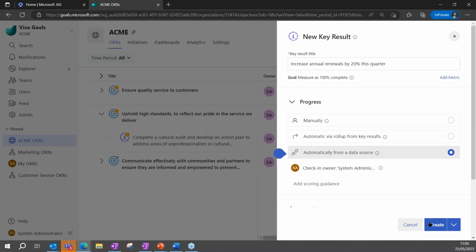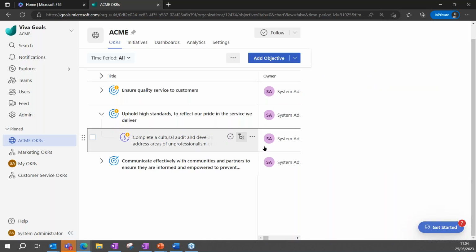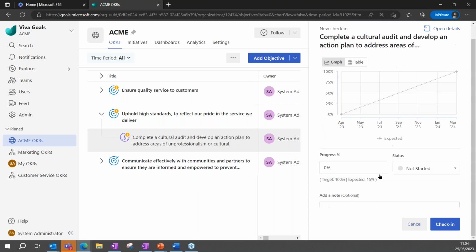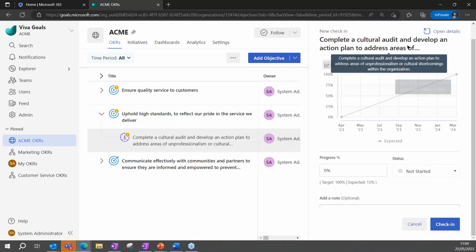Now, the recommendation is to still check in. We still want to go in and check in and see, are we on track? But instead of manually updating it, it will update automatically. So instead of typing in a progress number in here, it will automatically have the progress in there. I just need to put a comment, are we on track, are we not, and check that in. And I can see a history of our key result. Are we on track, are we not? Fine.